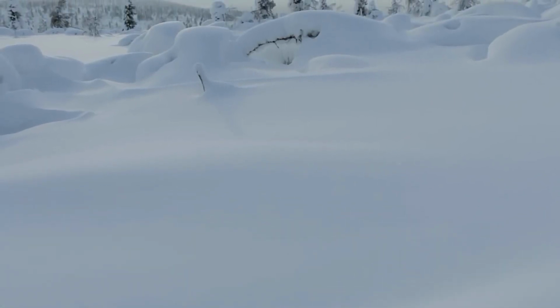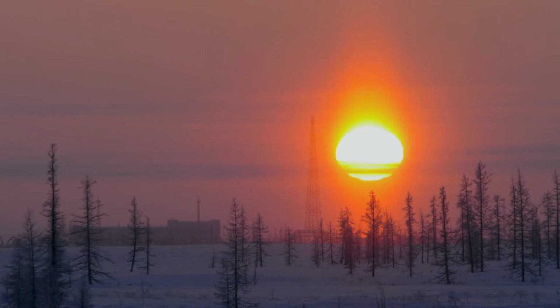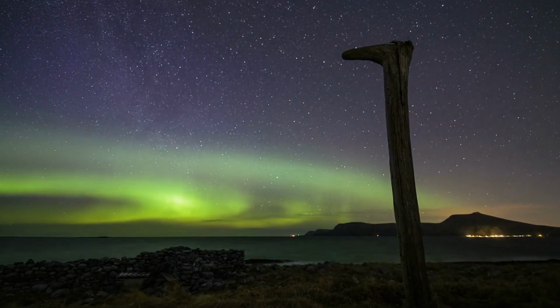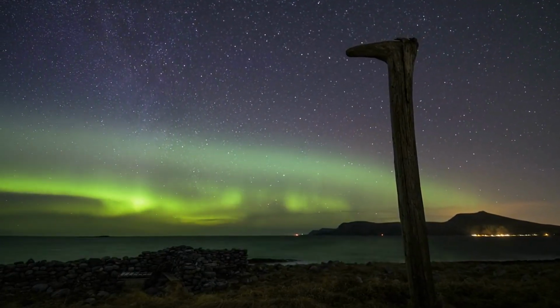In the far northern regions, like parts of Canada or Sweden, the sun barely makes an appearance. In fact, in some places, it doesn't rise at all, leading to what's called the polar night. It's the kind of day where you want to curl up with a blanket, drink hot cocoa, and hibernate like a bear until spring comes.